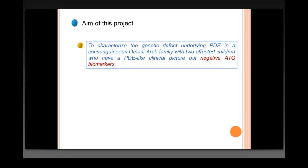Given these important goals, the aim of our project was to characterize the genetic defect underlying PDE in a consanguineous Omani Arab family with 2 affected children who have a PDE-like clinical picture but negative antiquitine biomarkers.